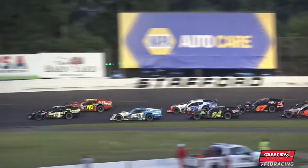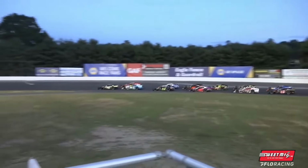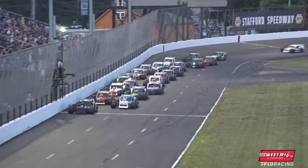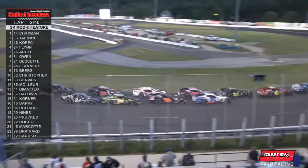Off the second turn, down the back straightaway. Here comes Troy Talman. Talman in the three car moves to the bottom under Kopech. That outside line has not been very strong on the start or this restart as Chapman holds the lead on his own. Talman up to second. We'll see if Kopech gets in line in third. He does. Mikey Flynn in fourth.